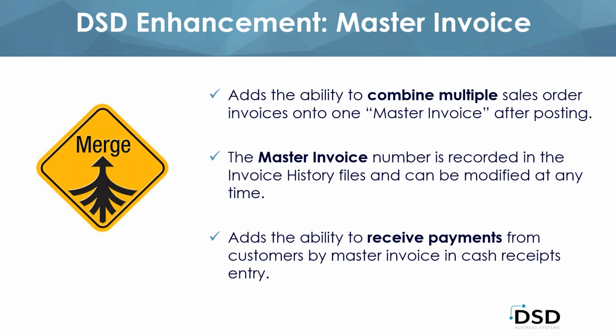Okay, and then once that master invoice is sent, and again, this works with Paperless Office, so you can send those master invoices electronically. And then once the customer receives that and there's a payment, that enhancement also modifies cash receipts so that you have the option to enter in the master invoice number as opposed to the individual invoice numbers. Okay.